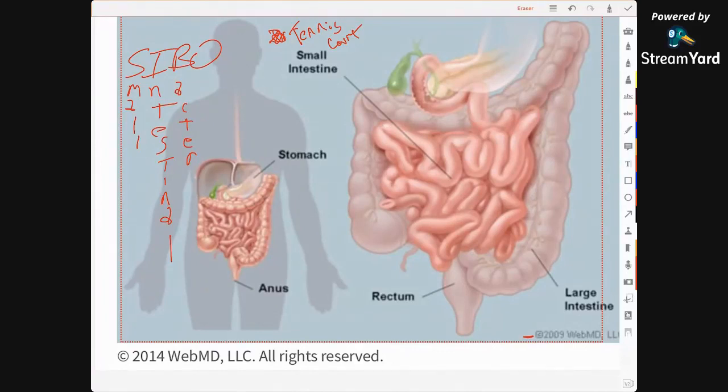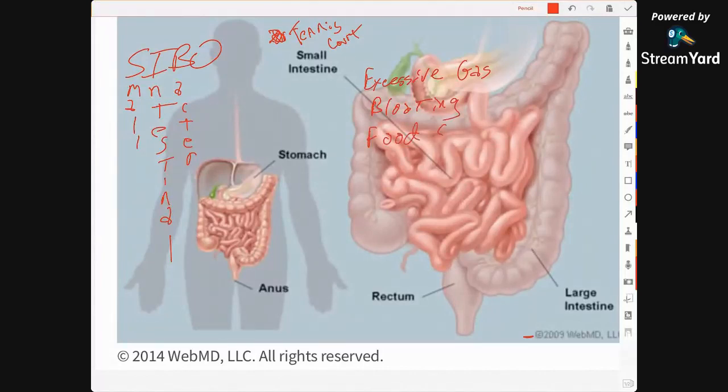And what we find is that if we have excessive gas, we have bloating, the food sits heavy, you see undigested food in the stool.